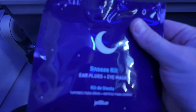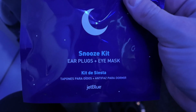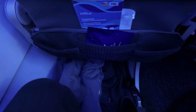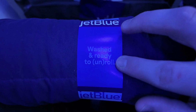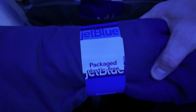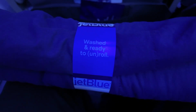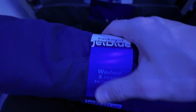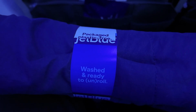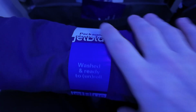We did get this little snooze kit with earplugs and eye mask, fully sealed. Quite cute. We'll put that just in there. We get a blanket as well, packaged plastic free. It does say washed and ready to unroll. So they have reused that. It'd be nice if it was in a plastic, but kind of nice and good for the environment, and they're not wasting plastic for no reason.